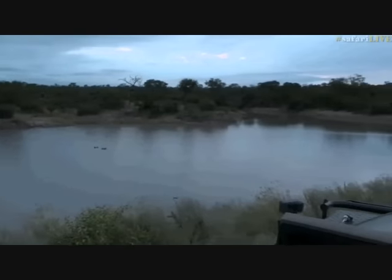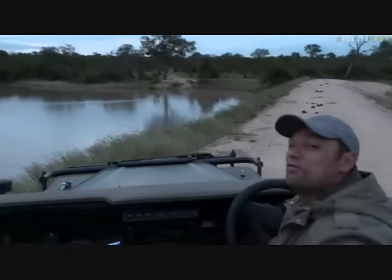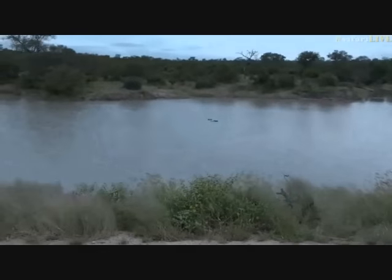I actually don't recognize it. Wonderful, wonderful to see. And then we've got 2 hippo in here, which last time I was here, there was very little water and no hippo at all. So now to see 2 hippo is really wonderful.